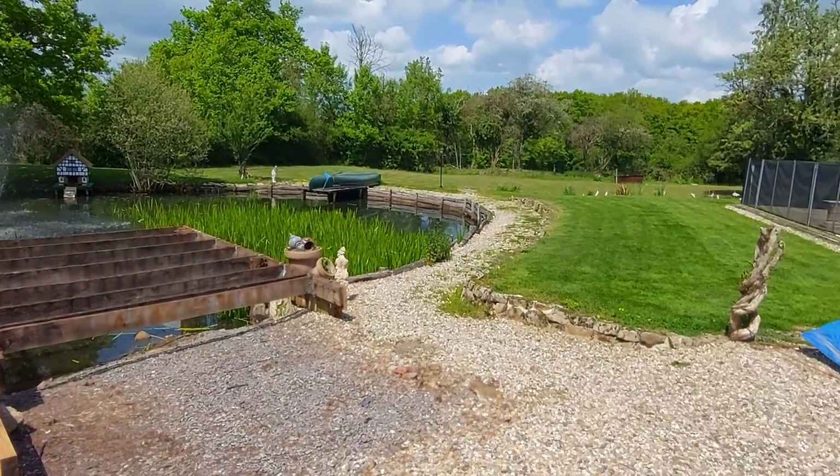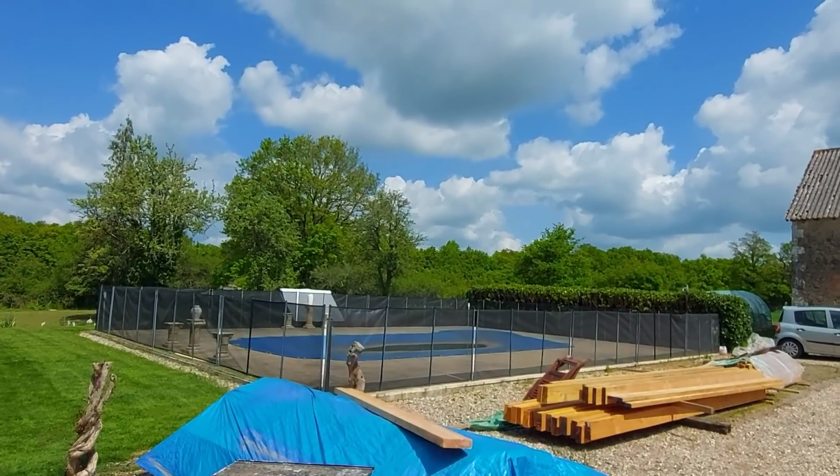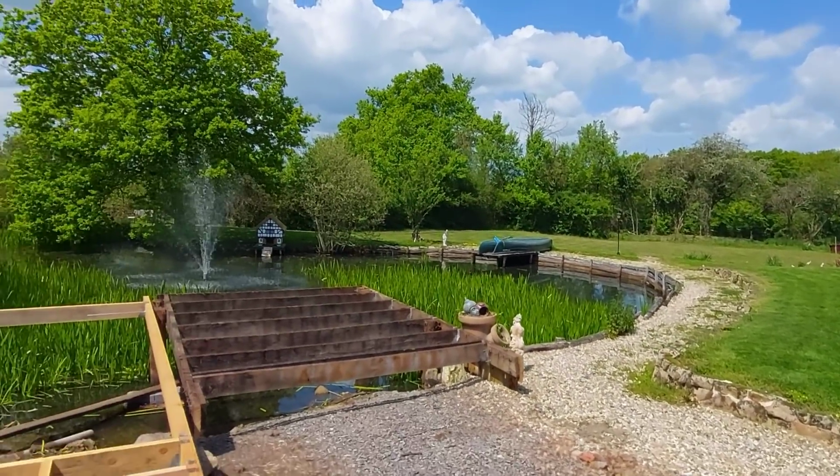Look at the weather today, it's absolutely beautiful. The sky is blue, the lawns look amazing. Anyway, let's crack on to that time lapse.